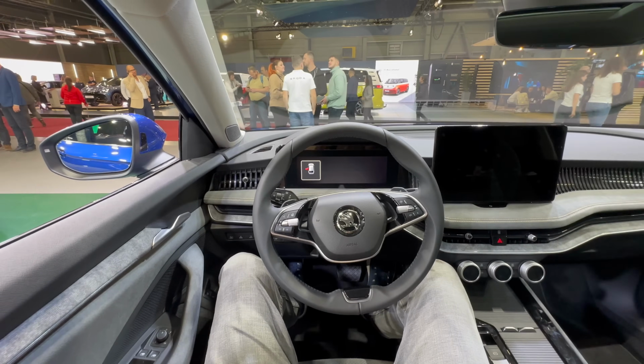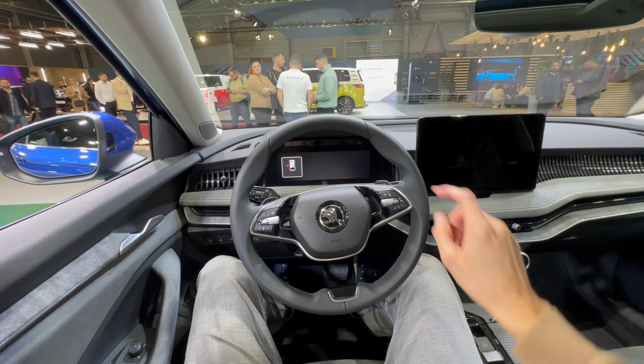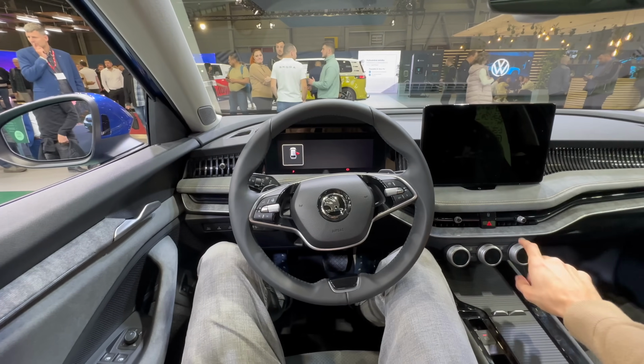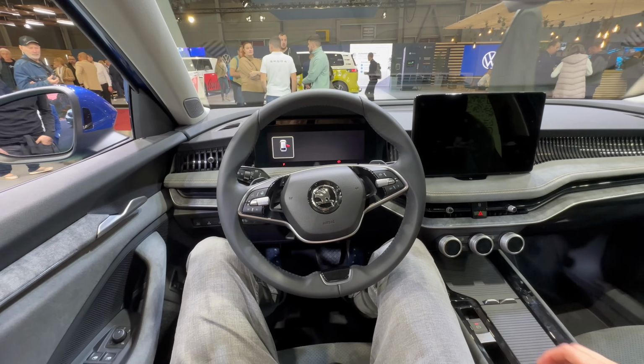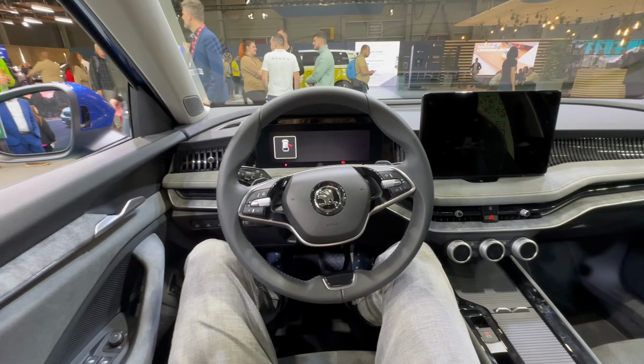So you can see that that's a nice point of view with the new infotainment, new digital cockpit. You can see the blind spot in the mirrors, and we have the beautiful physical AC controls still on the Superb and the new generation of Škoda cars.